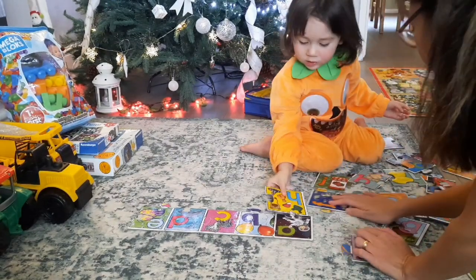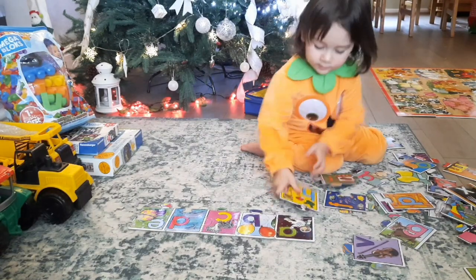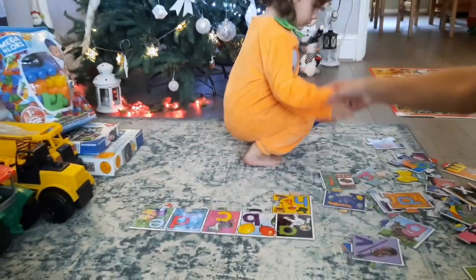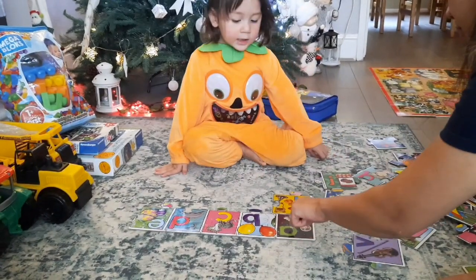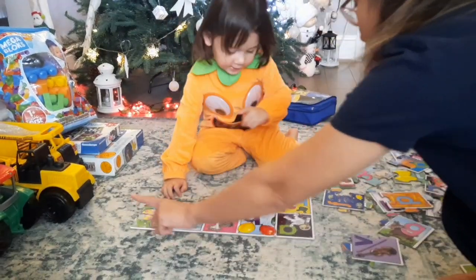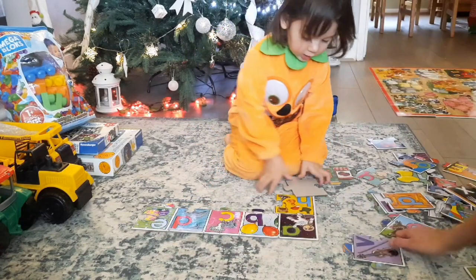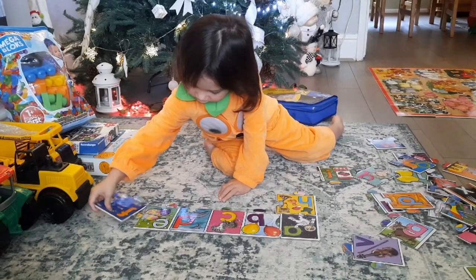That's it. All the numbers and letters, but I know the letters. You know your letters and your numbers too. And shapes. What's after E? Come on. A, B, C, D, E. What's after E? What's that letter? F for?